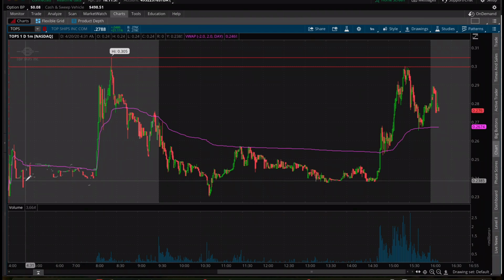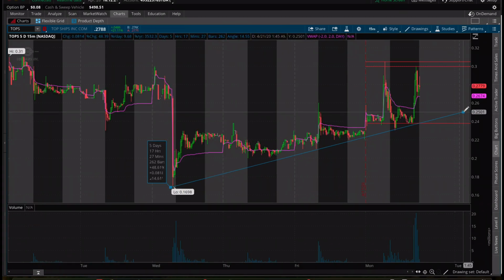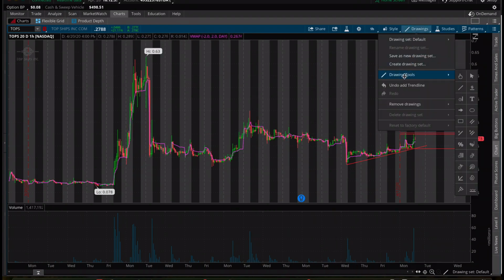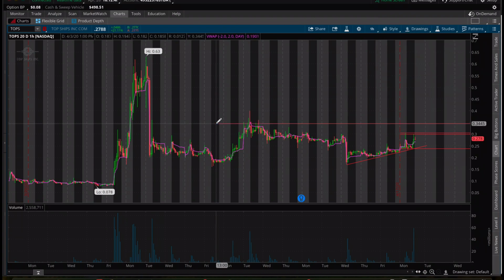If it could stay above 23 cents, that'd be great looking for the future. Good uptrend from last Wednesday. If you guys remember back in March when it went from 7 cents all the way up to 63 cents. What a move. If it can break the levels at 30, 31, 34 is the next up resistance.